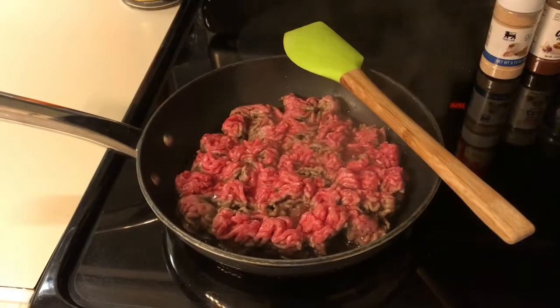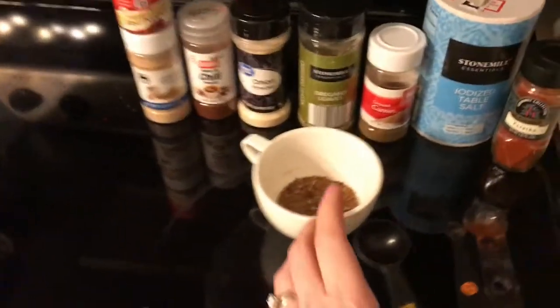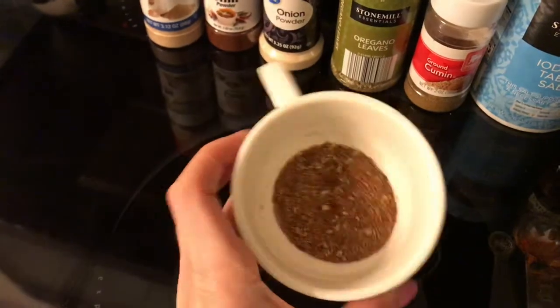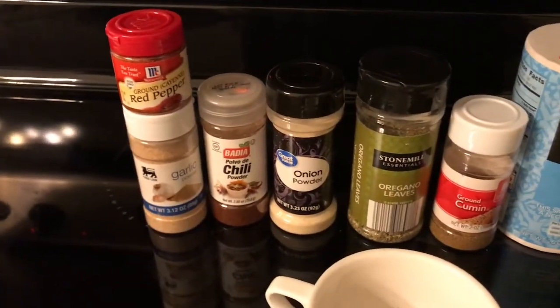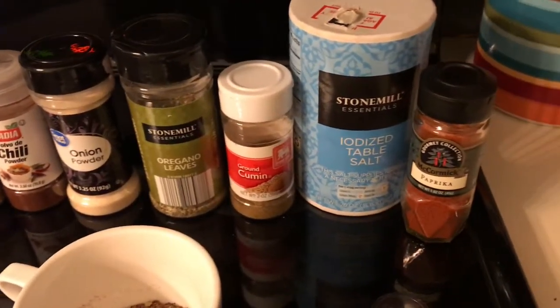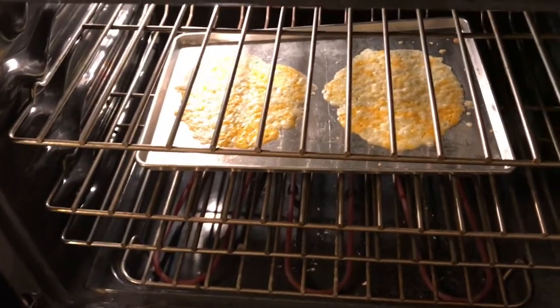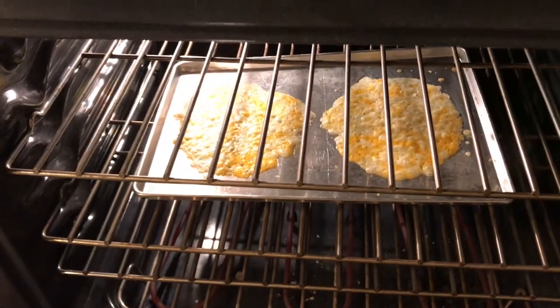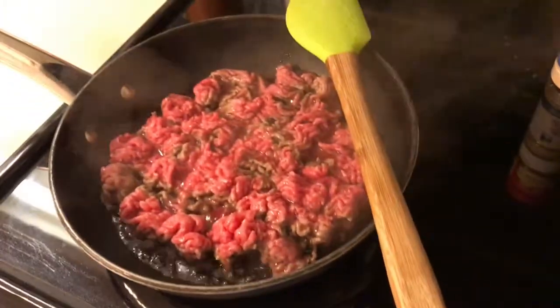We're actually having tacos tonight, so this is my ground chuck, and then I made this taco seasoning. I just whipped it up with red pepper, garlic powder, chili powder, onion powder, oregano, cumin, salt, and paprika. I also have some Mexican cheese that I'm baking. Those are gonna be taco shells for our taco dinner.